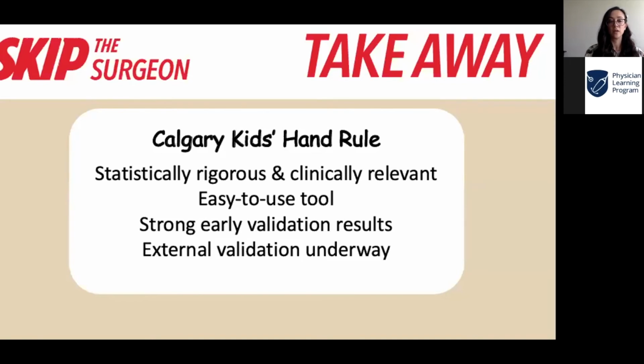And our external validation of the Calgary Kids Hand Rule is underway right now in both Ottawa and Vancouver. And we've also mapped out our next future studies for the Calgary Kids Hand Rule, which includes a qualitative study to inform an updated care pathway, as well as a multi-center impact analysis in the future.